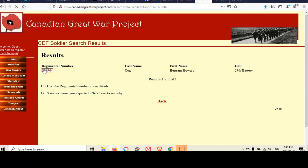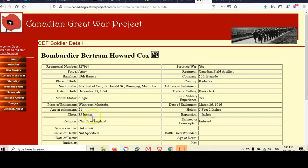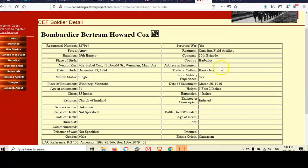We click on his regimental number, and it will give us a summary of his information. So we've got his regimental number, the fact he was in the Army, that he was with the 59th Battery. Did he survive the war? Yes. Originally came from Barbados. It's the same guy as we know. Here's an interesting one, because when we looked at his military records, it said he was 6'2". Here it says he's 5'2".